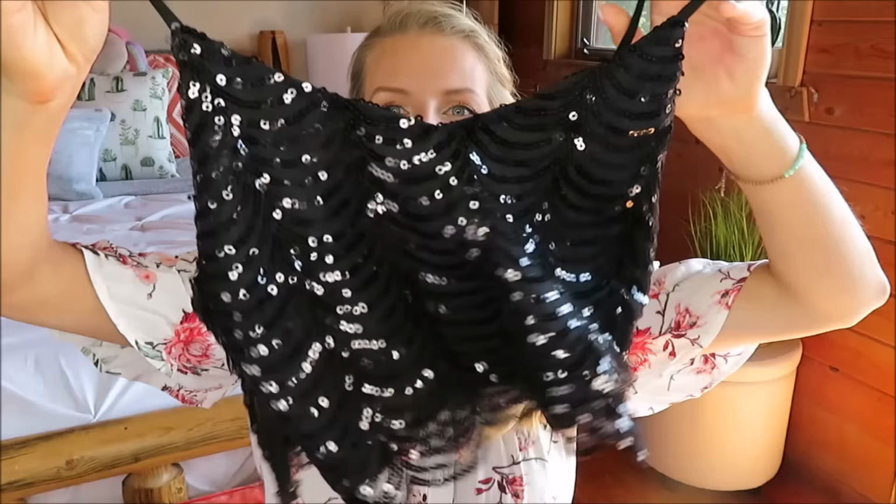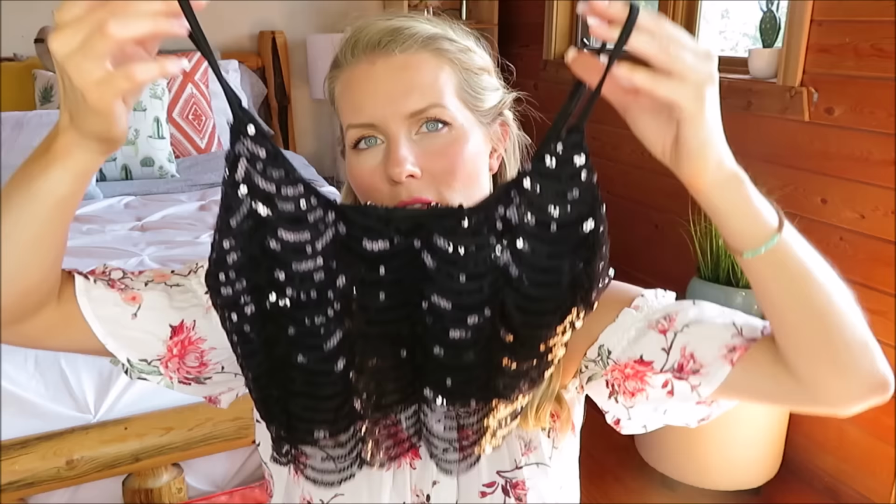Is really nice and in fact is very wearable, like for Christmas time with a cute jacket. Okay, so here's the top right here, and it's almost like a flapper top. It's got this little scallop detail on the bottom. Very, very cute. I really like it.